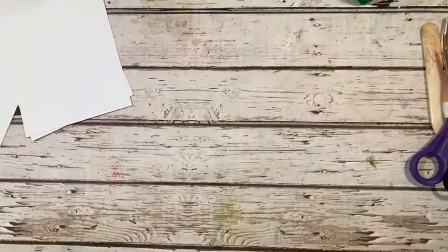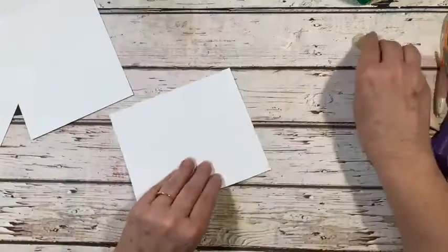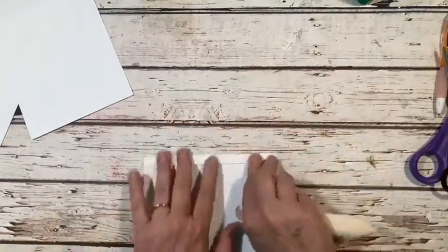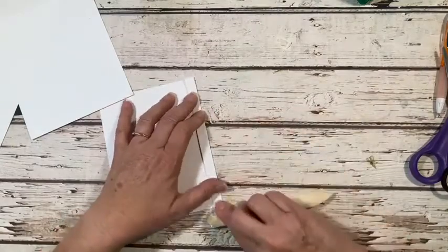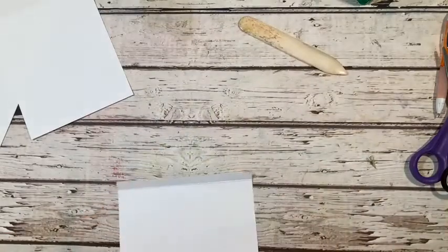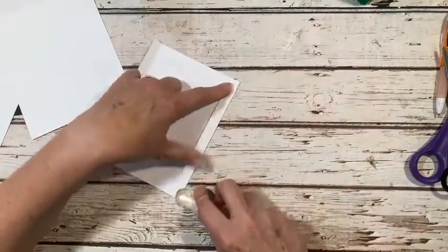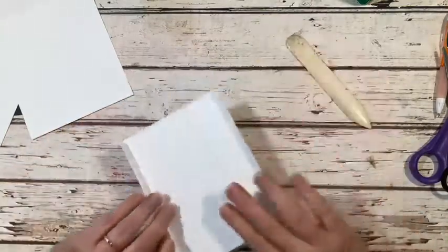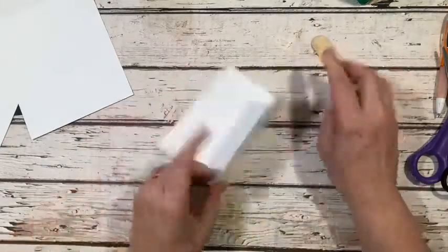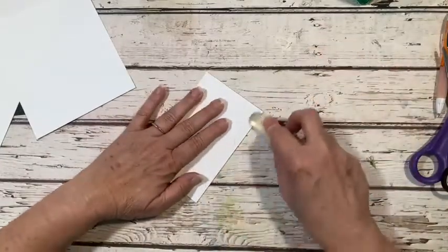And then what I'm going to do is we're going to fold and crease on all the fold lines, just like so, because this is kind of making a little box this time around. And then we're going to cut our little tabs, and then we're going to put them aside. Actually, I may go ahead and put my designer series paper on it, because it's easier.